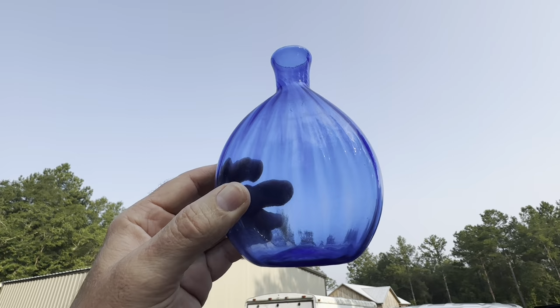And this is a bunch of small bottles. Paid $30 for this box. Bunch of ink wells, some miniature whiskeys. That's a little miniature whiskey there. It's got a little lip chip, but still $15 at least. Purple ink well, $10. Not sure what that is. Maybe a toothpick holder, cobalt blue toothpick holder.